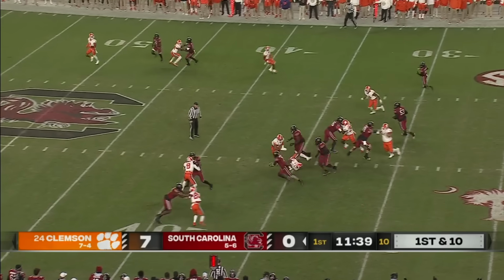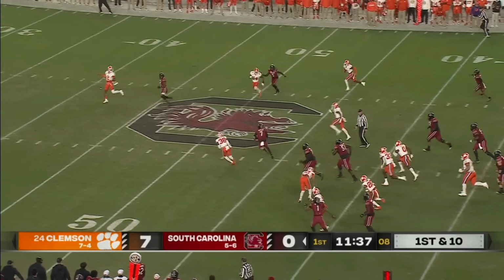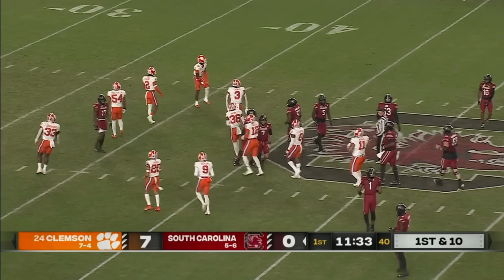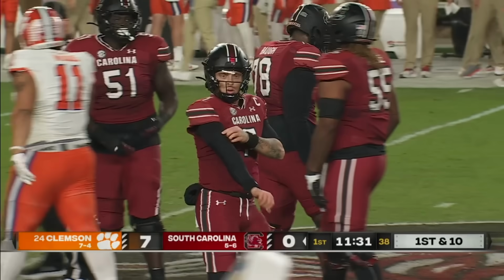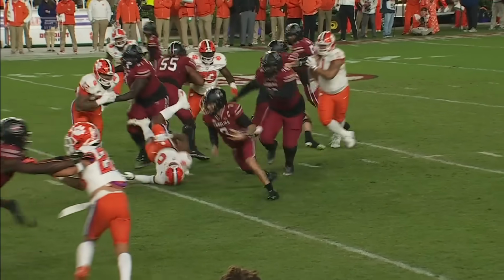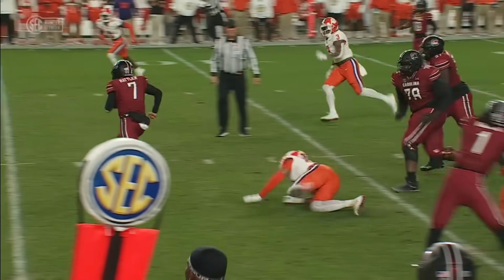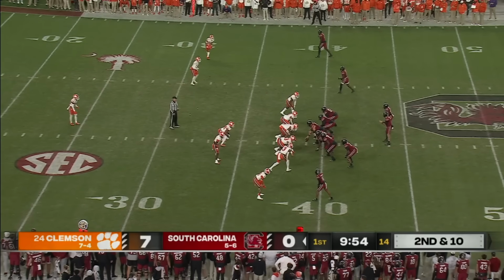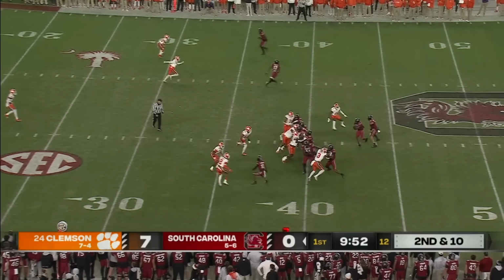Fake to Brown. Spencer will run. Breaking tackles and a first down run into Clemson territory. Barrett Carter couldn't get his hand on him. We thought that they would probably run Rattler more in this game. Really did a great job of breaking a tackle. Got a pull with the Thor. South Carolina at the Clemson 39.